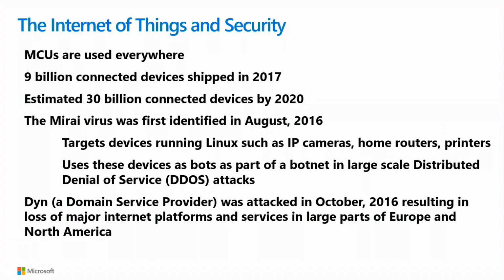About 2 years ago, almost exactly 2 years ago, internet security researchers discovered the Mirai Virus. This is a virus that was basically propagated across Linux systems and allowed the hackers to use those as a large internet botnet to attack Dyn, a DNS service provider. And with that attack, they were able to use 100,000 infected devices to pretty much cripple most internet services in significant portions of North America and Europe for the better part of a full day. But that's not the worst thing that could possibly happen.